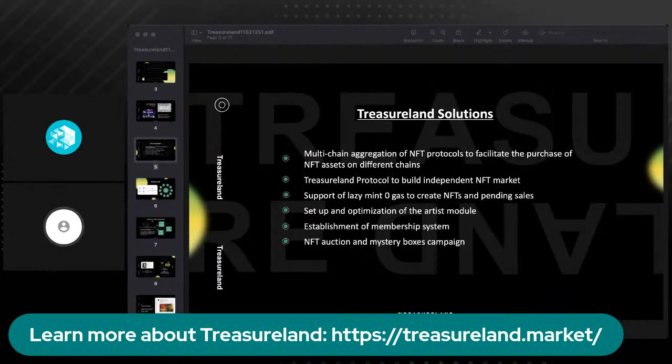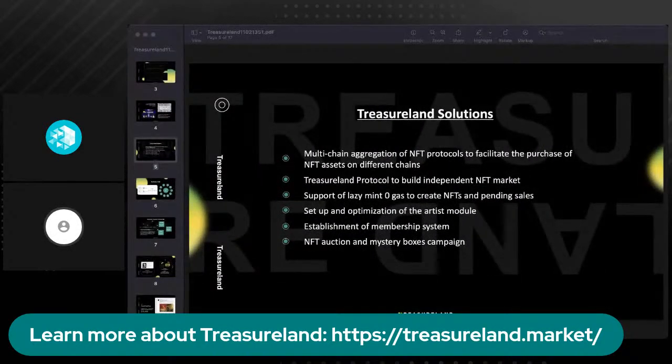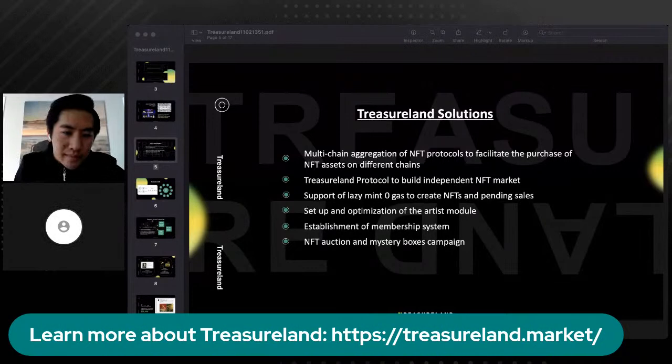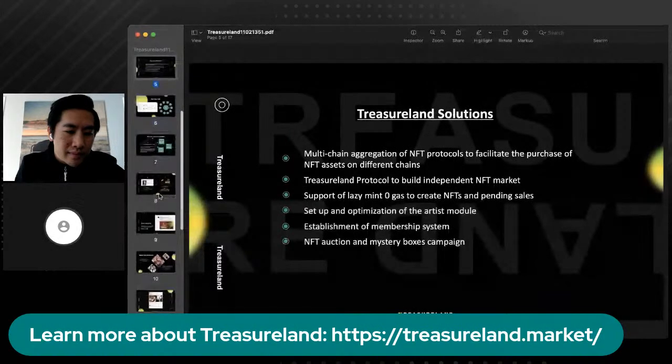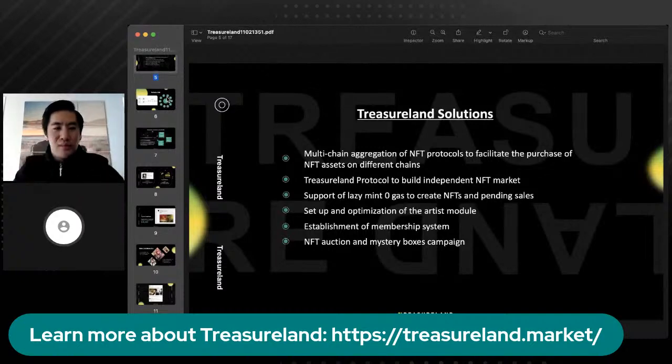In addition, we provide customized service for our partners, from various types of auctions, such as Dutch auction, for example, mystery box, to private stores. We also support Lazy Mint, which is zero gas to create NFTs and pending sales. This will bring a unique cooperation experience to both our partners and users. Our aim is to link various scenarios of NFT in a decentralized way.